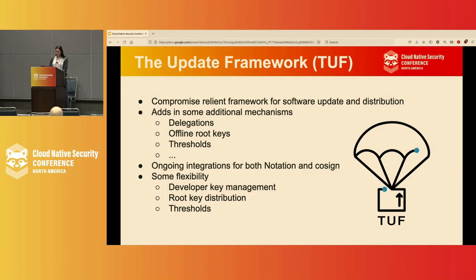There's also some flexibility in TUF, which includes how developers actually manage the keys. So like that online versus offline decision, TUF mandates that the root keys of the system are stored offline, because this is the root of trust for the system, and so the most critical piece. But developers can decide whether it makes more sense for them at the developer level to store these keys online or offline and how to manage them themselves.